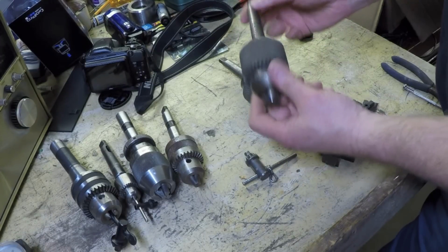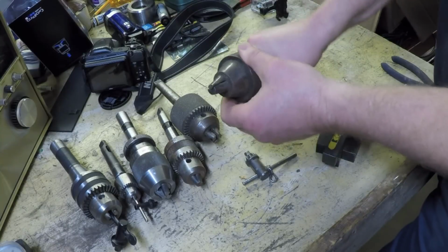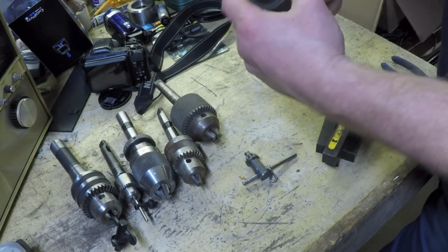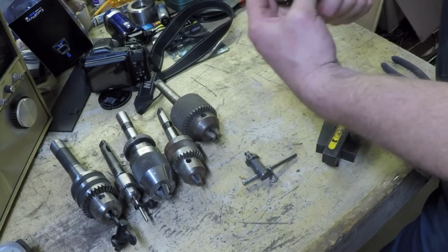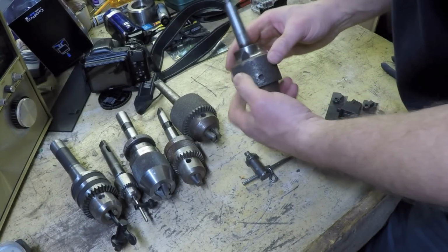Either that or it's a different series. And then look at this keyless one. This one's funky. This one's a little tight. This one's going to need a little attention. A little clean and lube.